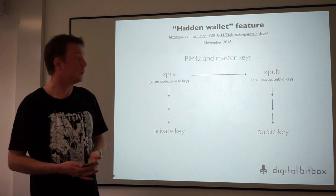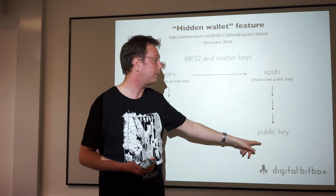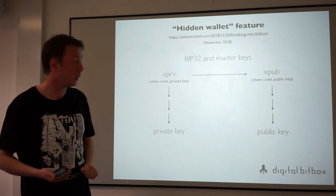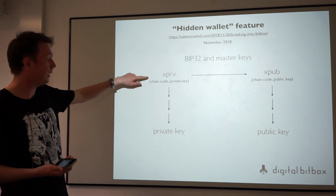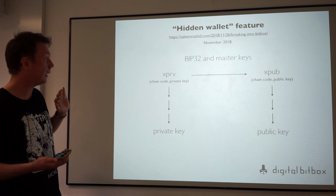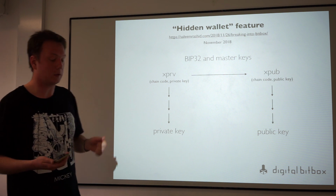So if our computer knows the master public key, it can derive all the addresses and all the public keys underneath that. And if you know the master private key, you can derive the corresponding private keys. So it looks cool. And yeah, here is the flow of this hidden wallet feature.